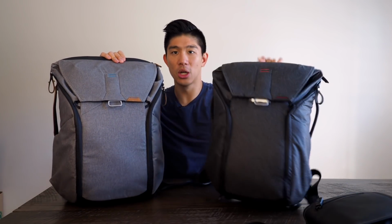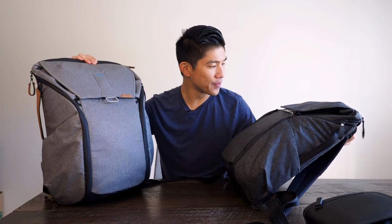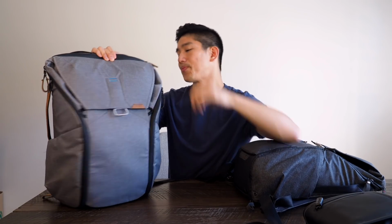The fabric has held up really well, I would say, on both of these. So whether charcoal or ash, they look pretty much brand new. Nothing has fallen apart, like the threading, the leather, the fabric itself looks brand new. So no issues there at all. It's been 6+ months in, and it still looks fabulous.